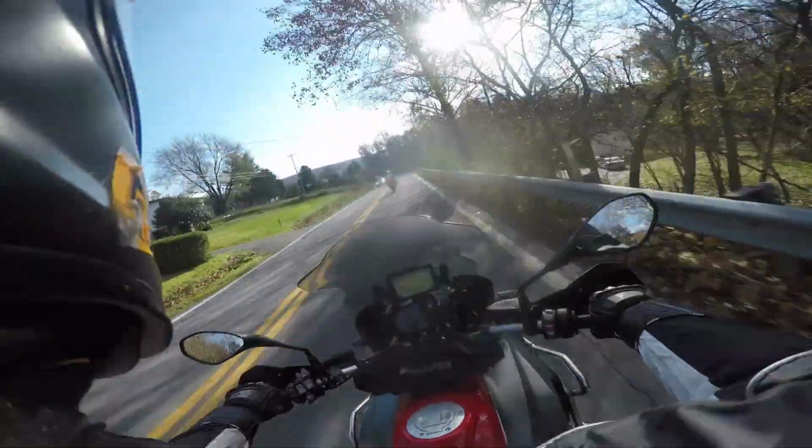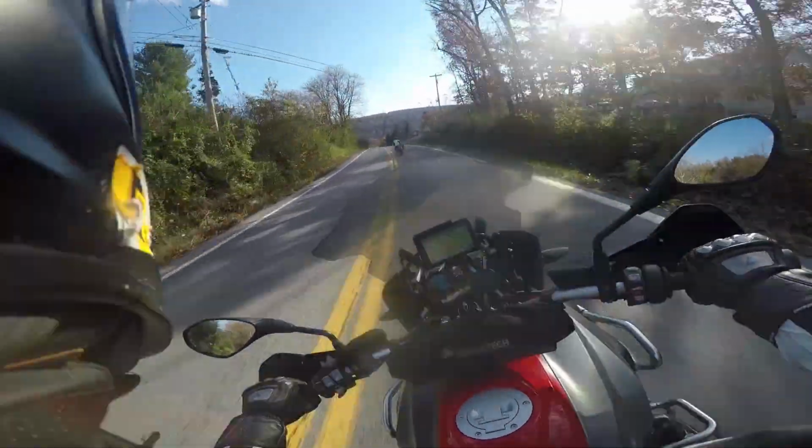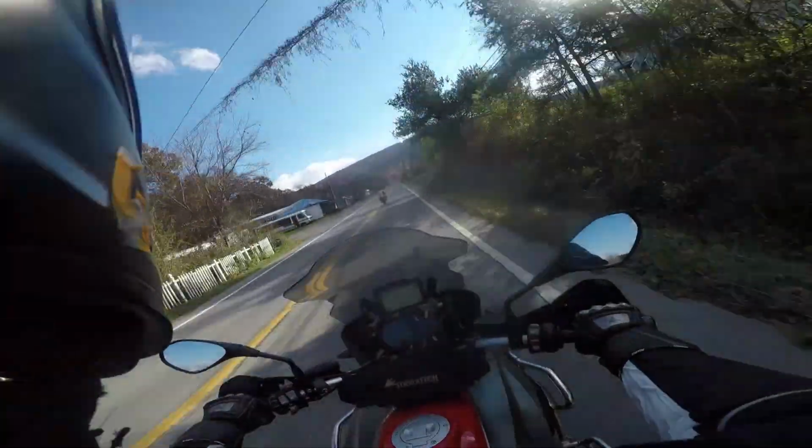You know, the road straightens out here, not much to say. Again, he's entering the turn so shallow. You want to give yourself at least a little more room like I did, if not more.